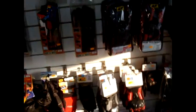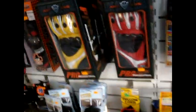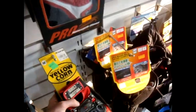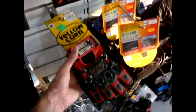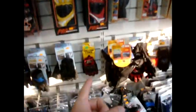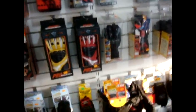They might be here. I don't know if they're any better now, but don't buy yellow corn. I bought yellow corn once before like this, and every time it rained, or even if I sweat, the color would come out. So every time I wore the gloves, my hands would be stained red. And you're thinking, oh, why don't you just wash them and get the color out? No, no. They stained my hands red every time I wore them for 2 years.